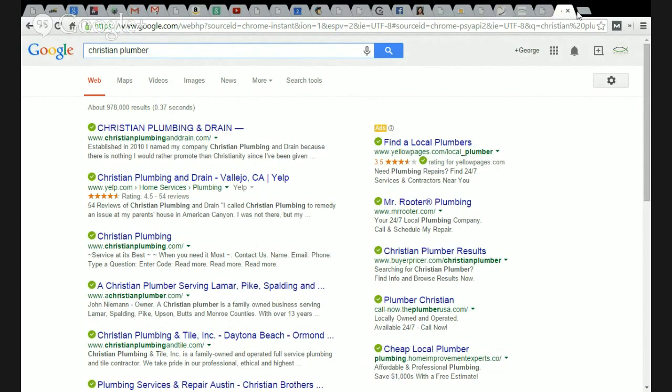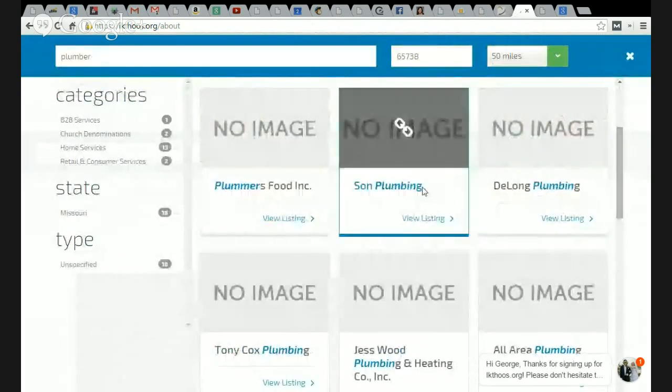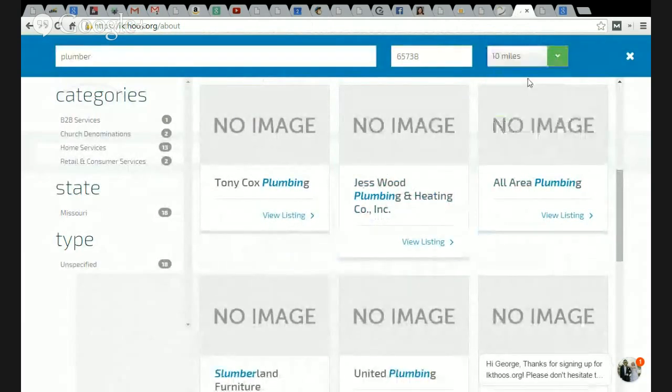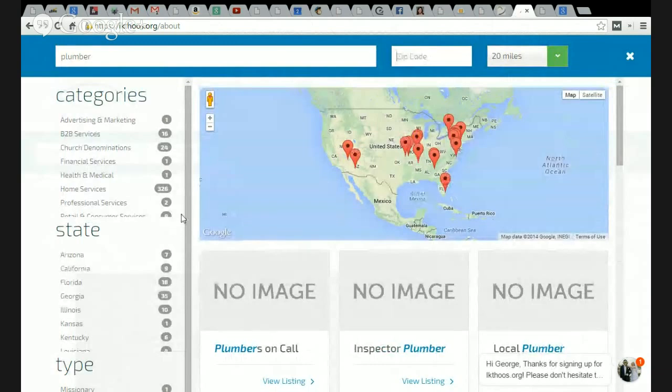But here's the thing. It's not specific enough. So if I want a Christian plumber, I want to go up here to Ichthus and type in plumber. And you know what? There may or may not be one here in the area. Let's just search within 50 miles, see what comes up. Hey, look. Sun Plumbing, DeLong Plumbing, All Area Plumbing, Jesswood Plumbing. I could even do it tighter if I wanted to, 10 miles, 20 miles. I can do it by state. Now, it's in Missouri because I have the zip code. But if you want a plumber in your area, hey, do plumber. You don't even have to set that. Click enter again. It's going to give you all the results right there.